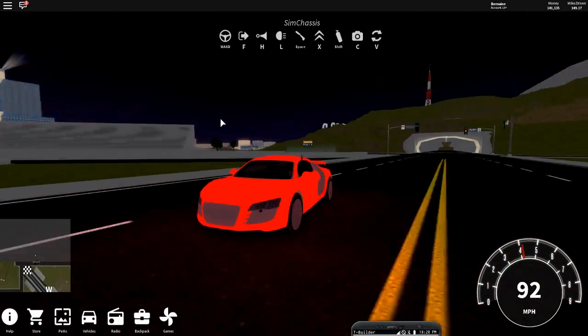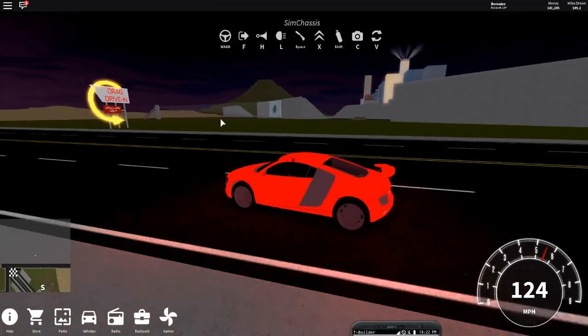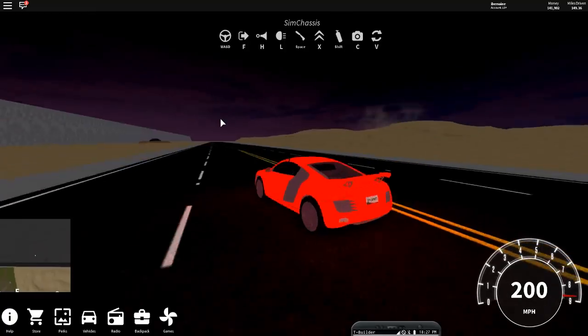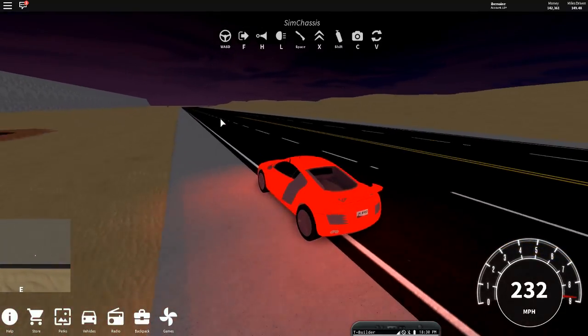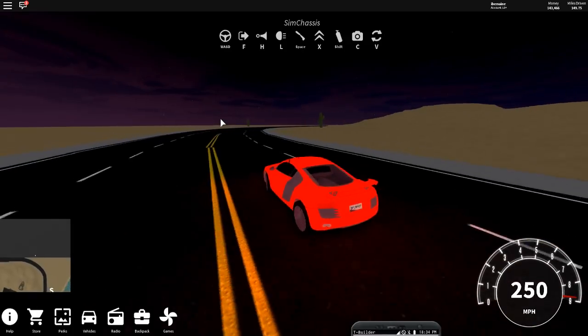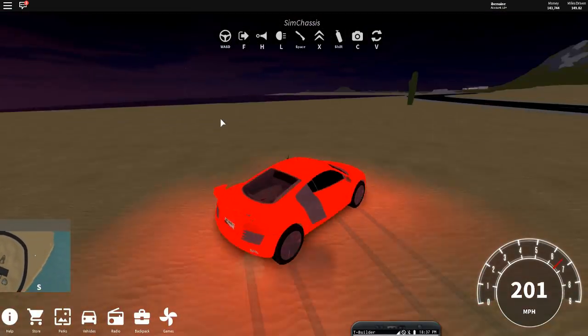Hopefully you guys enjoyed the video. Rate my dream car right now, guys. What do you guys think about my goal car? Not dream car, my goal car. What do you guys think about my goal car on a scale of 1 to 10? Let me know. I'm giving it a 10 out of 10. Actually, I'm giving it an 11. Maybe even 100 out of 10.